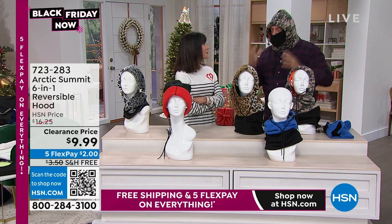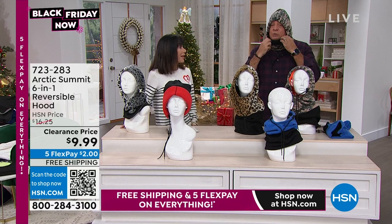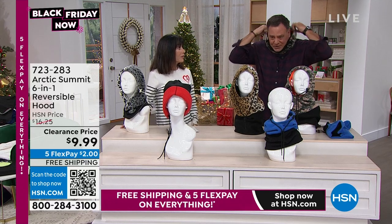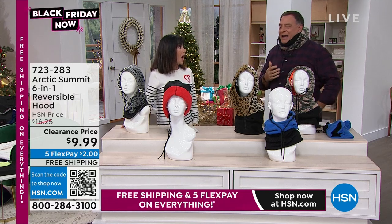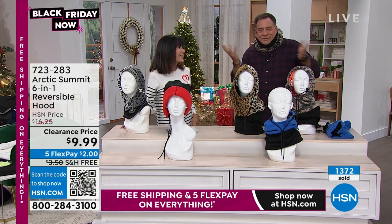The rest of this has that urethane in it that blocks the wind, it blocks the rain. And again, it's layers. You start pulling down layers as you get warmer. It's amazing. And plus, I'm that guy that always loses my gloves, I lose my scarf, I lose my hat. It's all here. You're not going to lose this.